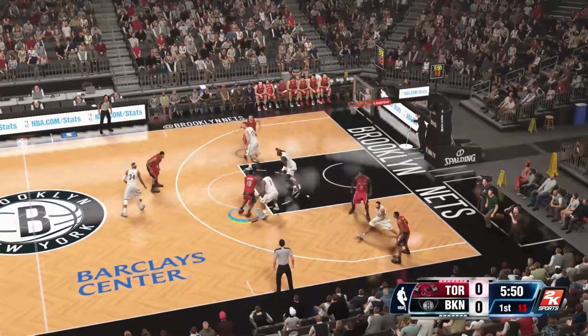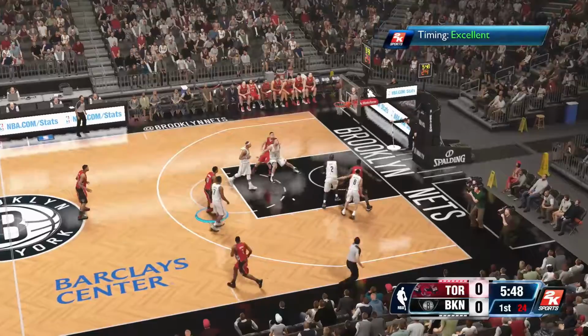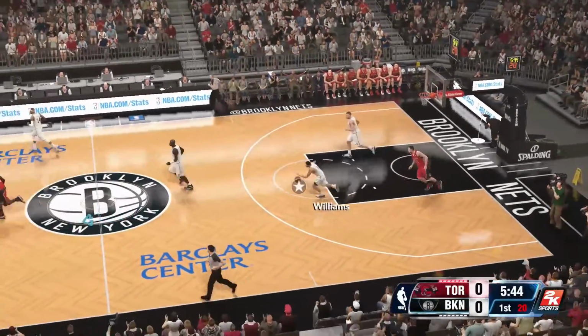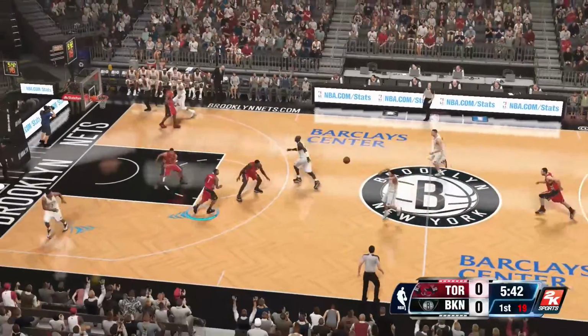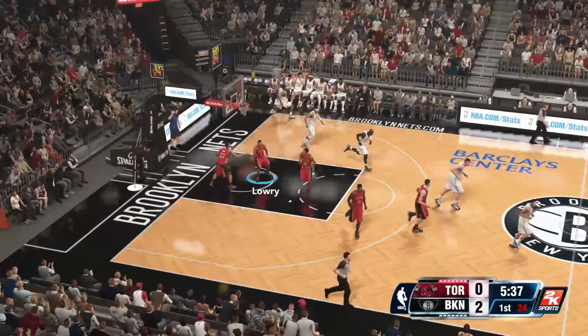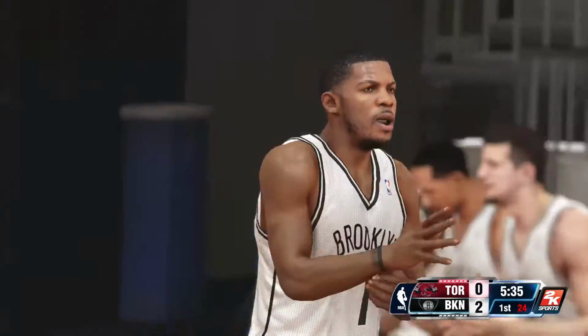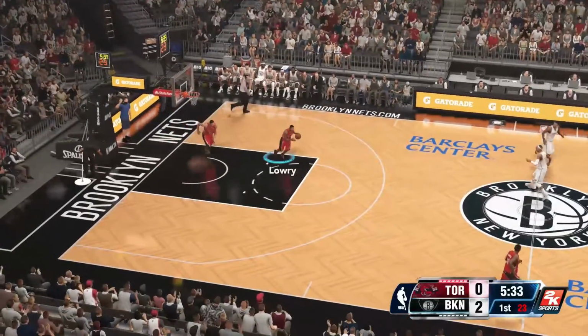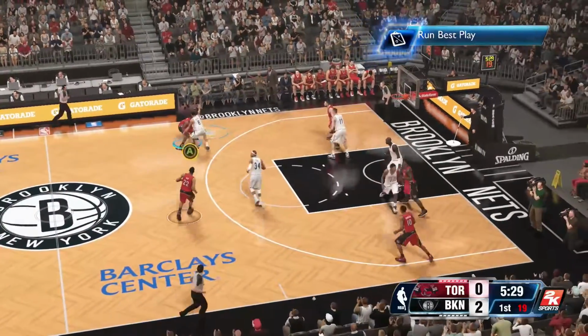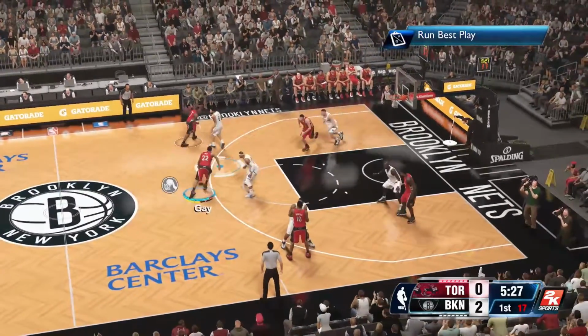Now here's DeRozan. Puts it up from 17. The shot no good. Great D that time from Johnson. In my opinion, Brook Lopez, guys, quite possibly is the best scoring seven-footer in the game. He has terrific skills on the low block. And he's able to step out and knock that outside shot down from out to the three-point line. And so it's the Nets getting on the board first.